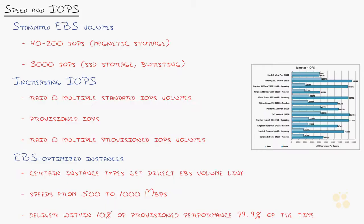So outside of just buying more provisioned IOPS, paying more money, is there anything that I can do to get faster performance? Yes, there is. I'm glad you asked. First off, hitting the high points, standard EBS volumes, you can see magnetic storage, 40 to 200 IOPS, solid-state storage, just like I mentioned, burstable up to 3,000 IOPS, and that's it. Otherwise, if you are wanting beyond that, you're going for provisioned IOPS, unless you do a strategy like this.